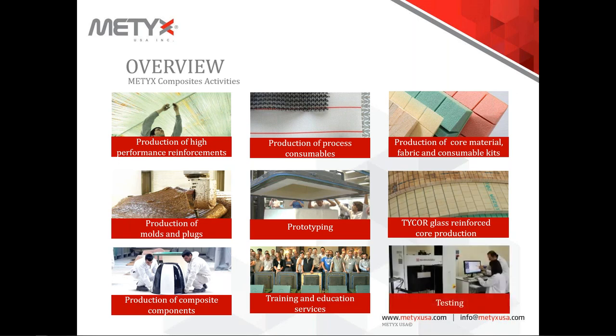And of course, testing. We have a lab that's being GL certified that takes care of the ISO or ASTM testing that we're familiar with on this side, tensile, compression, flexural, interlaminar shear, and so forth, that operation.